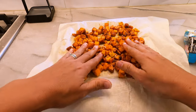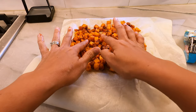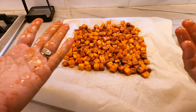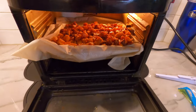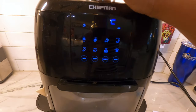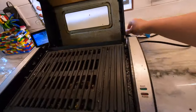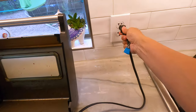All right, parchment paper lined, and we are going to put these in for about 15 minutes at 400 degrees, which might be too much. I don't remember. So I will keep my eye on them. Don't they look so delightful in there? Close it up. Let's do about 15 minutes. Temp is going to be 400. But we're gonna keep our eye on them. Now the clock starts. Let's go, put that in. Wrong one, put that in.